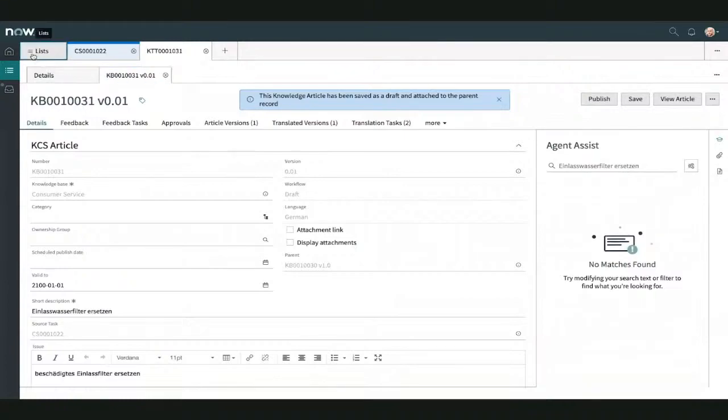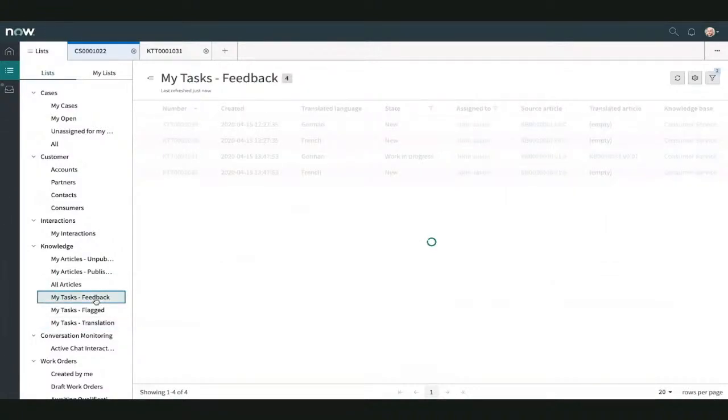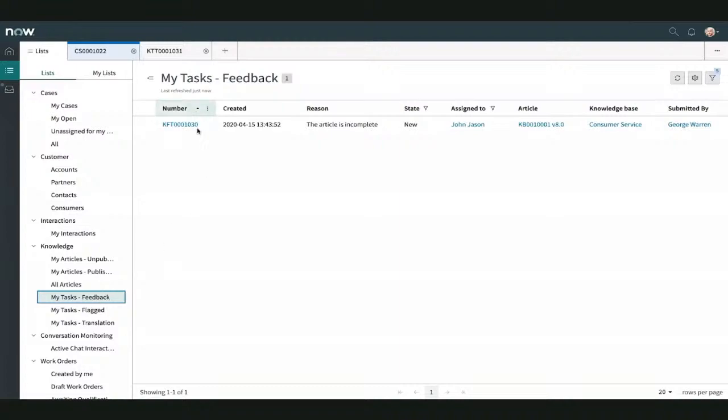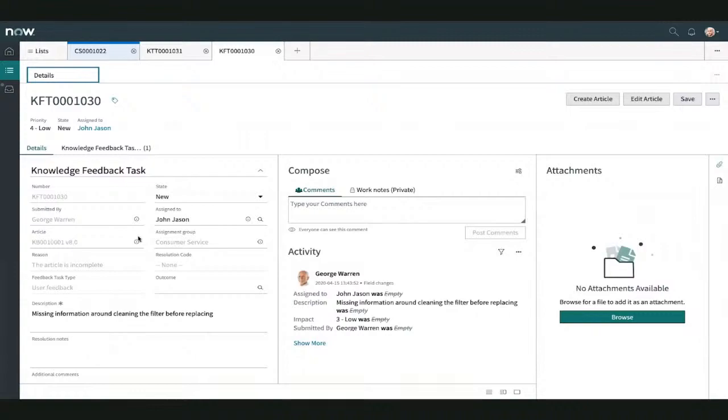We also saw George Warren create a feedback on an article on the Knowledge portal. So I'm going to go to my task and my feedback. And right here, I have a feedback task. The reason is the article is incomplete, and it was submitted by George Warren. So I'm going to go ahead and click on this task. And from here, I'm able to see exactly what the reason was. Article is incomplete. And the description, which is missing information around cleaning the filter before replacing. So I'm going to go ahead and edit this article.